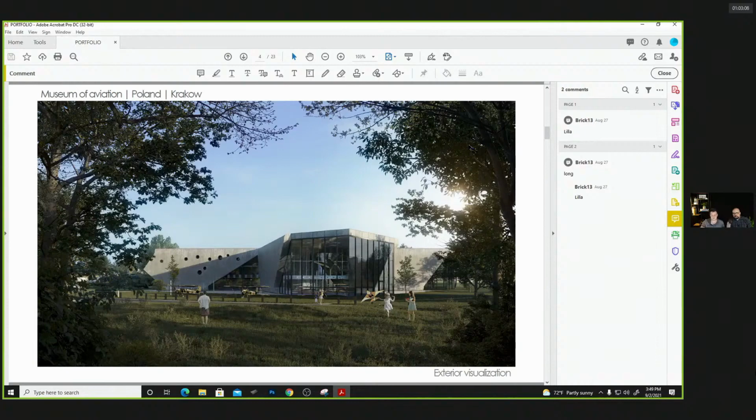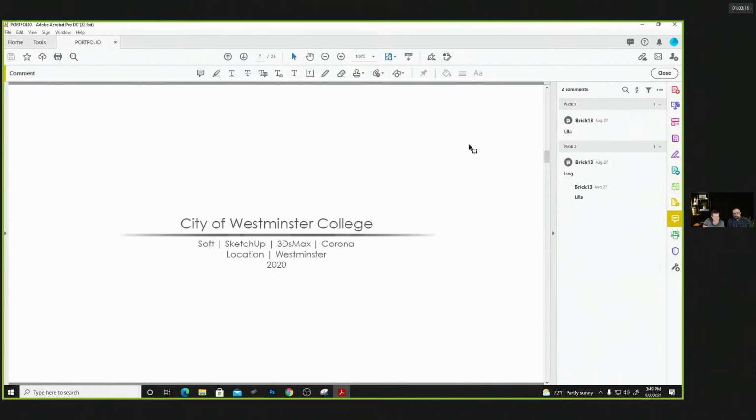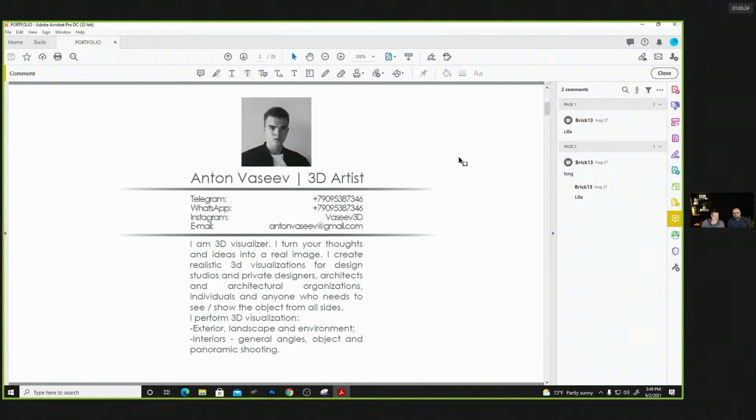In many portfolios, if it's not really good quality, it's hard to review it, but this is good material. Also, in this case, we really like the fact that we could comment a little bit on the graphic design. So we can start.